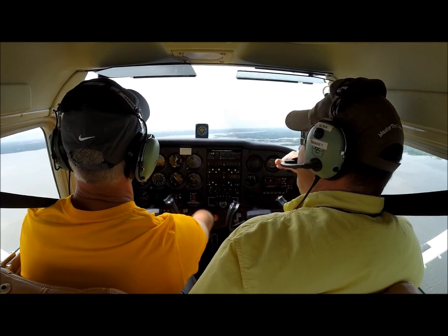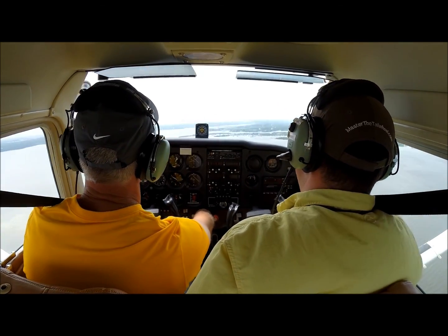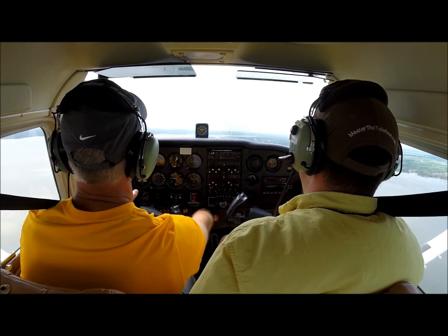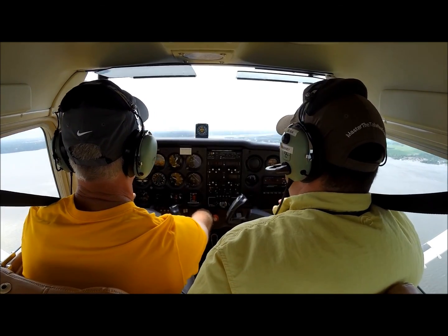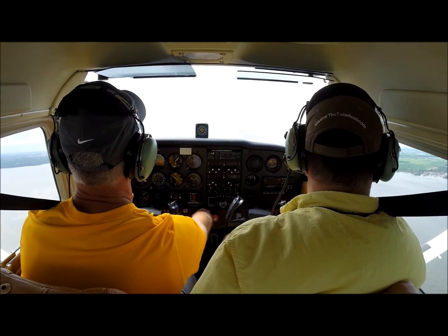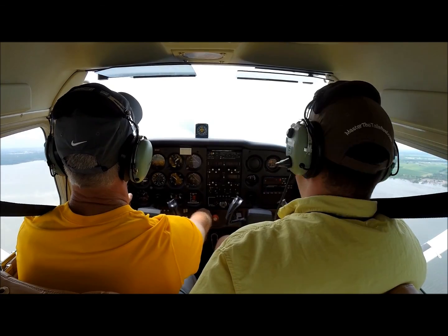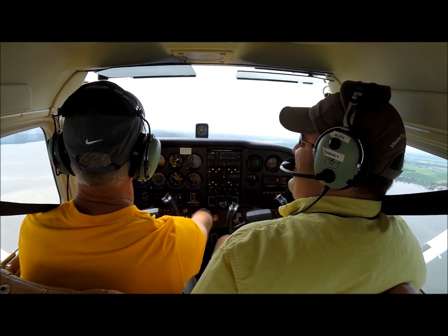Pitch for speed, power for altitude is valid all the way down, right? Yeah. We're going to debrief that again when we shut down because I know you're busy right now. But you're doing a lot of this, right? Try to relax. Okay. The wind, I think, is making me do that. Brandon's making Brandon do that.